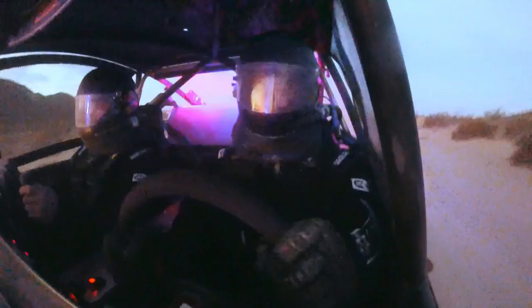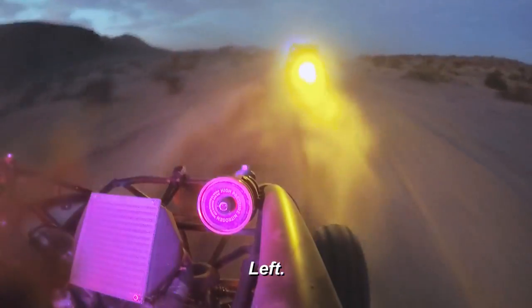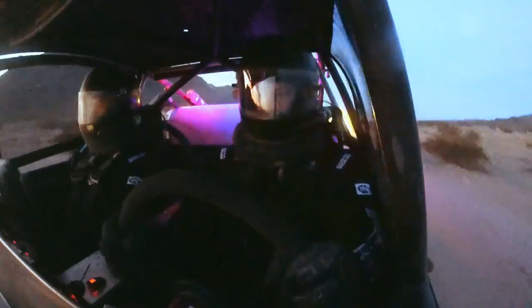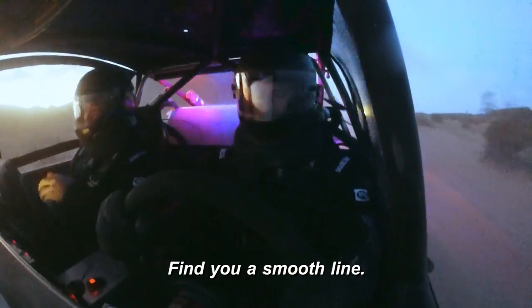Hard left coming up. If you get in clean air, you have an unbelievable advantage over everybody else. Get up on him, faster. You're not trying to fight through dust. All right. Well, go. Where am I going? Left. Okay. Dustin and Shane take one step closer to racing in clean air. Just off straight. Find you a smooth line. And the first overall position.